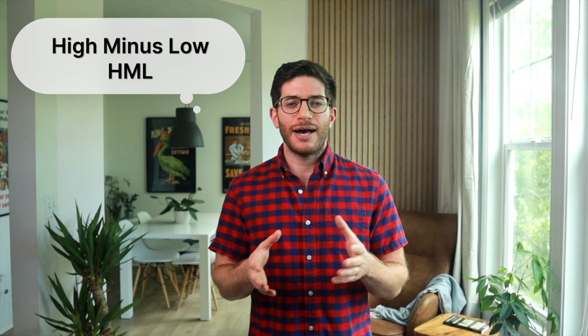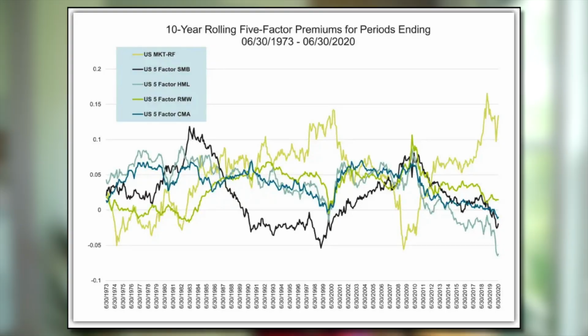Similarly, the value factor is high book value stocks minus low book value stocks, written as high minus low, or HML. The positive premiums delivered by these factors have been significant historically. Remember though that there have been extended rolling periods where factors delivered a negative premium from time to time. For example, the value premium has suffered for about the last couple decades.